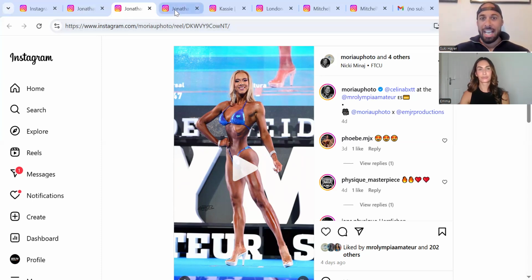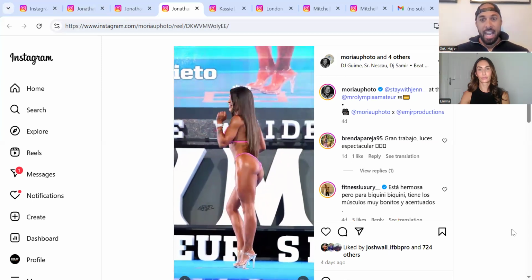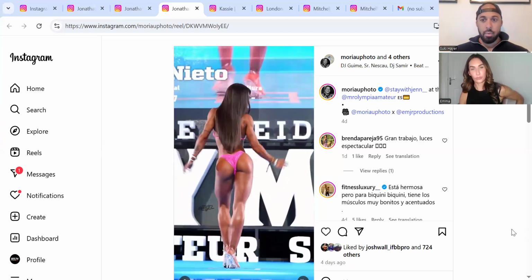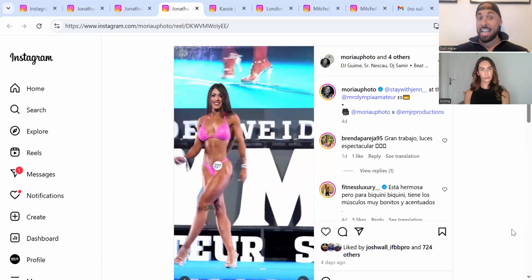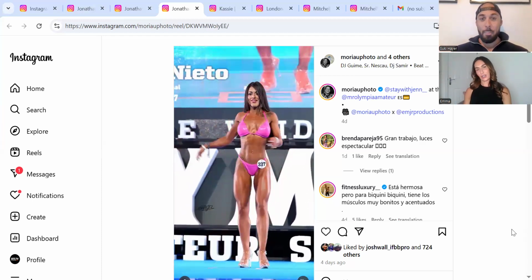Let's go to the last person, and we go straight to Jen. Jen is one of the newest IFE Pros. Like I said, there were three IFE Pro status cards that were awarded. I believe she's from Spain. Already I can see quite a few differences straight away from the front pose to the transitions.